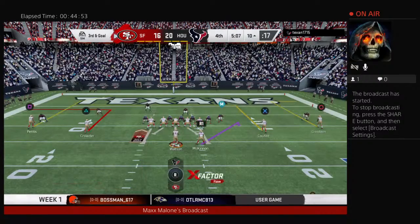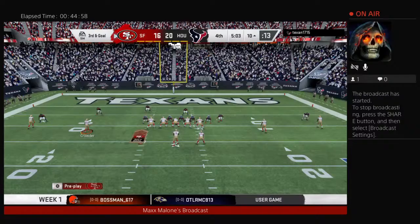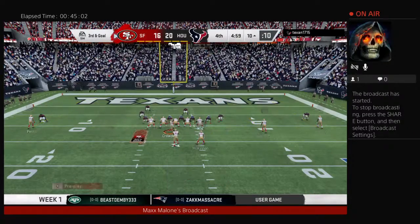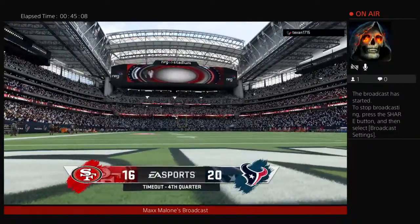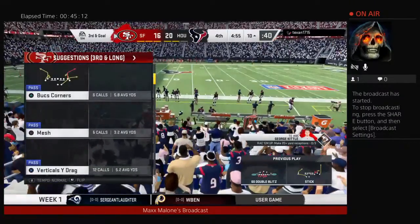Big play coming up. Here's 3rd and 10. I would expect to see some pressure here. Now the Texans will burn the first of their timeouts. That'll leave them with 2 remaining. We'll be back after this.